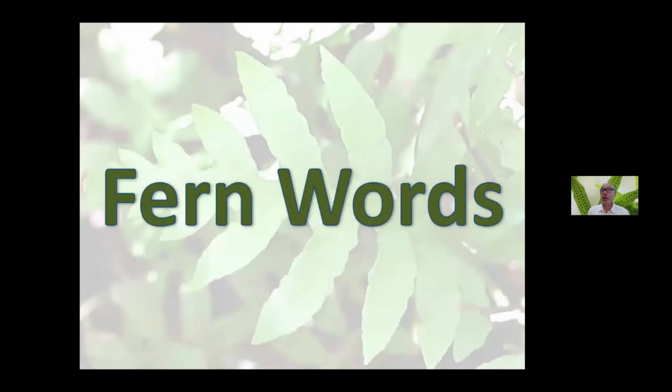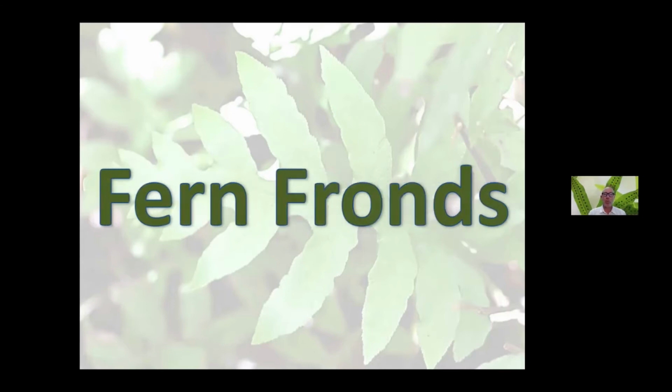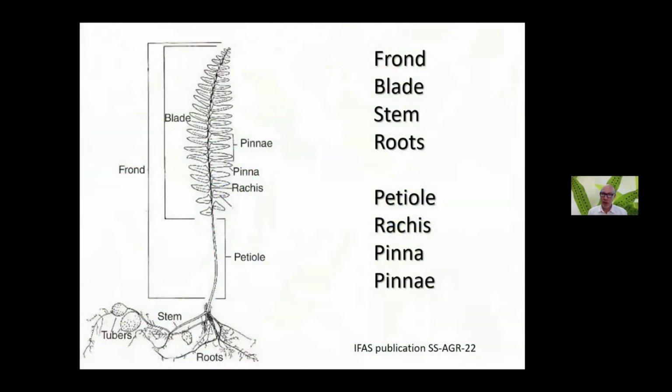Let's have a look at some fern words, words that are associated with fern botany, maybe not unique to fern botany, but associated with it, like the word frond. The leaf of a fern is most of the time referred to as the frond. And when we look at a typical fern frond, that frond can be subdivided into individual parts. The fern frond is composed of the blade, which is the part where the photosynthetic tissue, the leaf tissue, is located. The little bit of stem-like tissue that holds the blade up in the air.